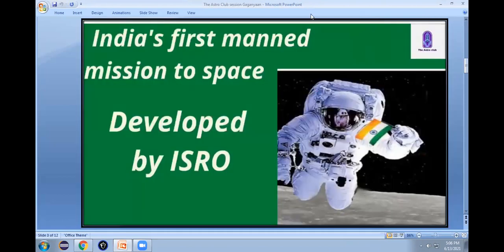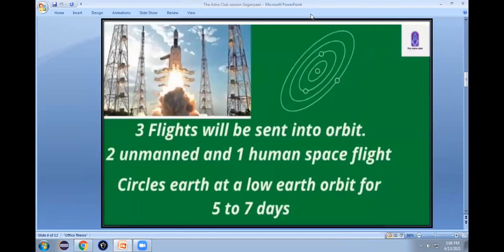So this Gaganyaan mission is India's first manned mission to space, and this mission is developed by ISRO. Under the Gaganyaan schedule, 3 flights will be sent into orbit, 2 unmanned and 1 human space flight. These flights will be circling Earth at a lower Earth orbit with an altitude of 300 to 400 kilometers from Earth for 5 to 7 days.